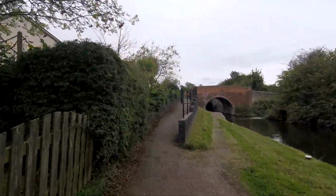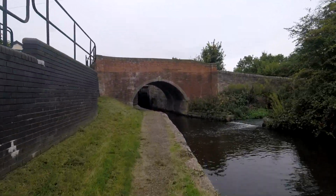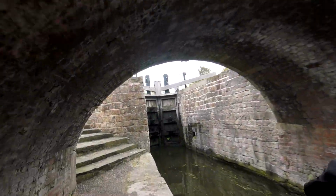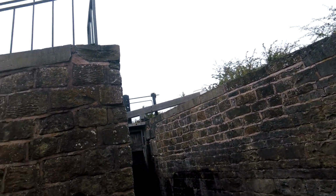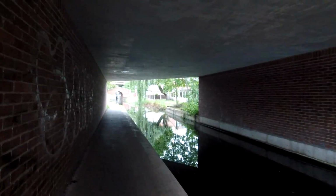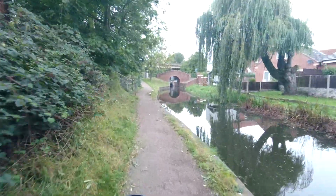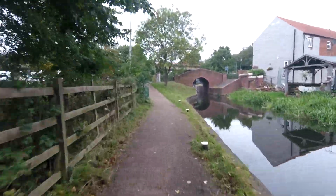No doubt it was totally different at the day it was built, because obviously it's an industrial form of transport. Oh, I should have gone that way, shouldn't I? Anyway, nature's taken over now, softened it a lot. Now for a view. Beautiful weeping willow tree. The old original bridge, then in the background the road. Contrast.